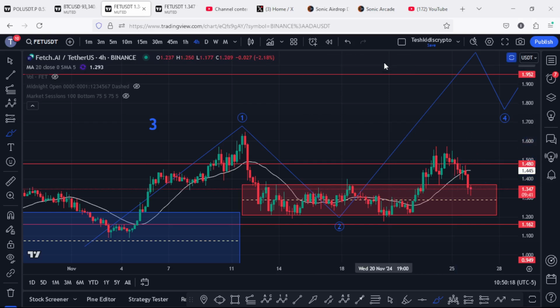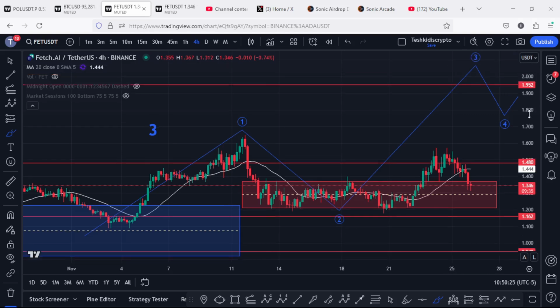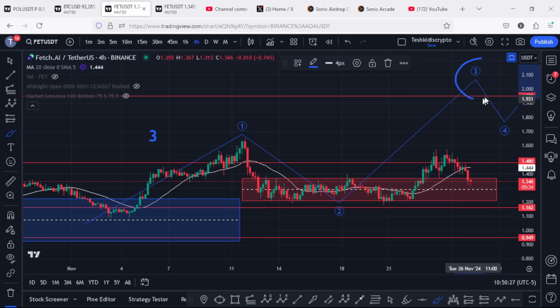We have also continued to obey the Elliot wave structures, and I'm expecting a breakout in the next coming hours in an impulsive Elliot wave count 3.